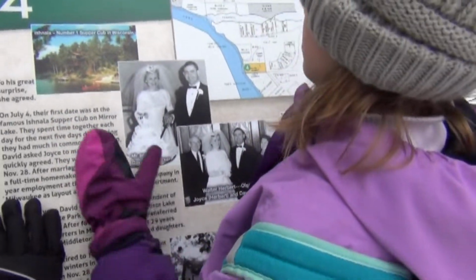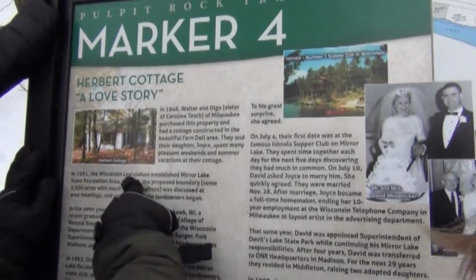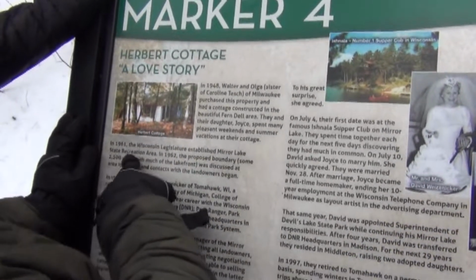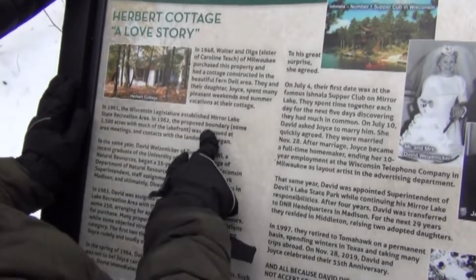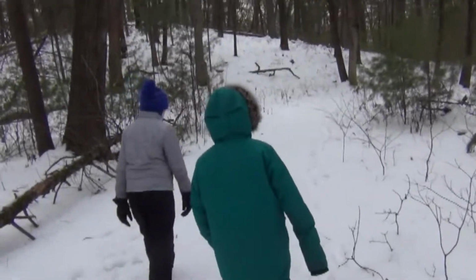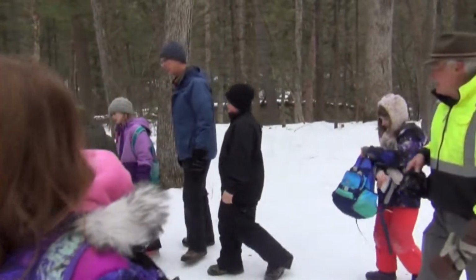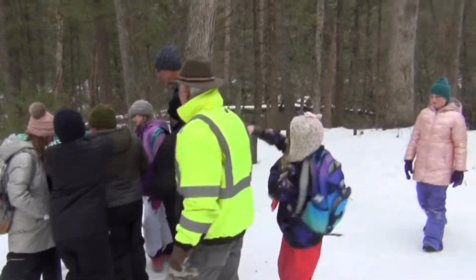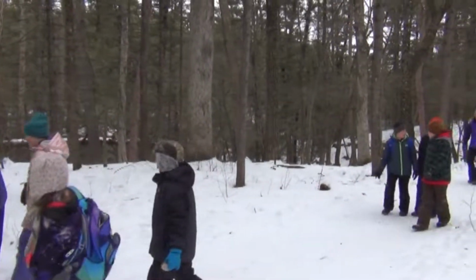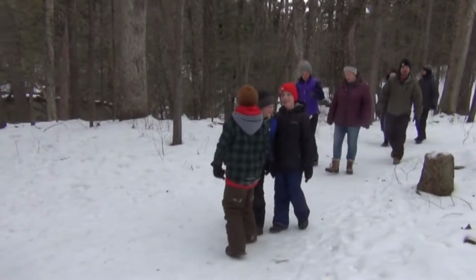Those two had the date. On July 4th, their first date was at the famous land. Caitlin, I'm going to wait for you, but I want to look at these trees. Why did they call him Marcus? And he did the weird sound.